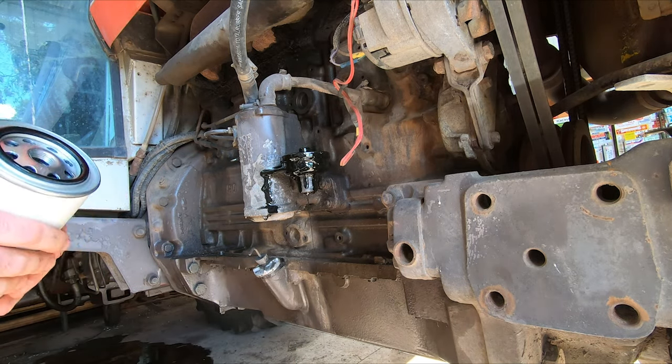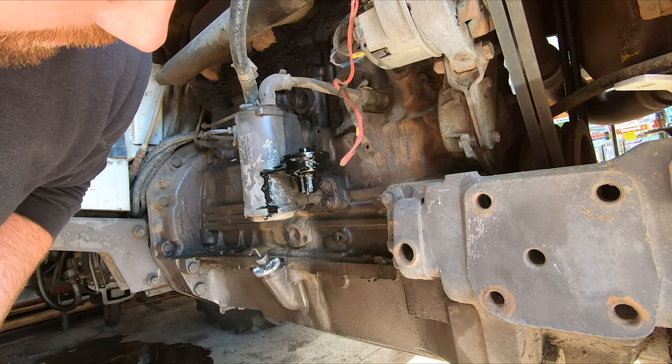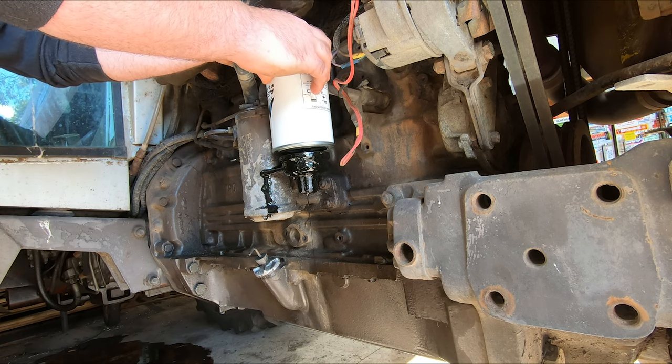Alright, now we'll chuck a new filter on, put a little bit of oil on the seal, doesn't need it because it's covered in oil. But that should be alright to go.